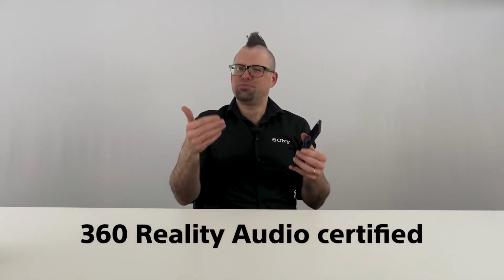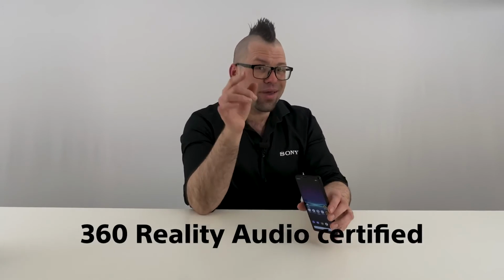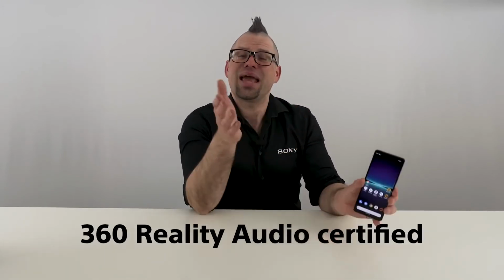enjoy Sony's newest music format to its fullest extent through the speakers themselves or through wired or wireless headphones, you can now upmix your standard MP3s or streamed content to a 360 Reality Audio-like experience. This puts you in the music. It's different to stereo panning, it's different to Dolby Atmos. It's like you are with the artist or band in the middle of the music as it happens all around you.